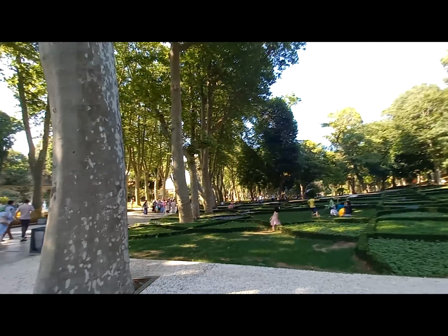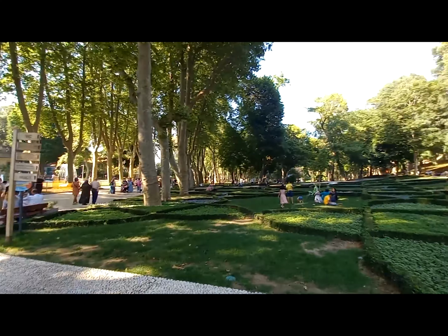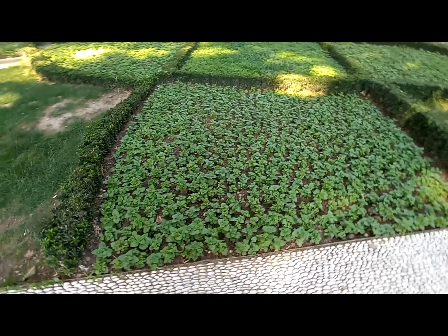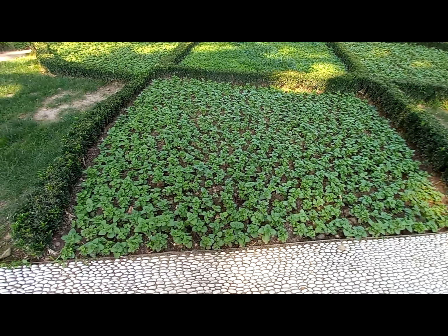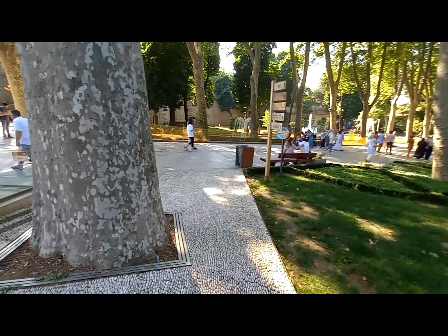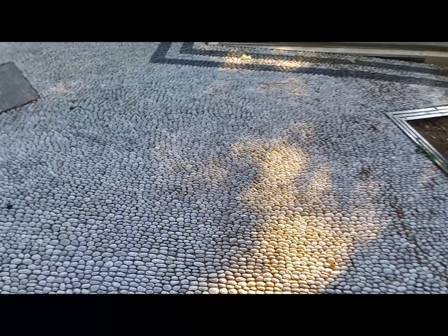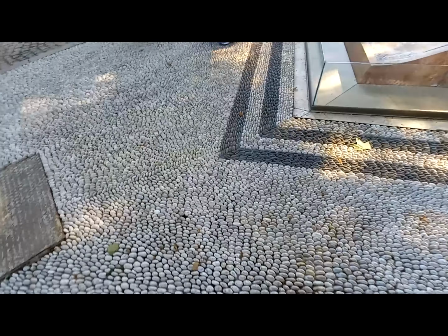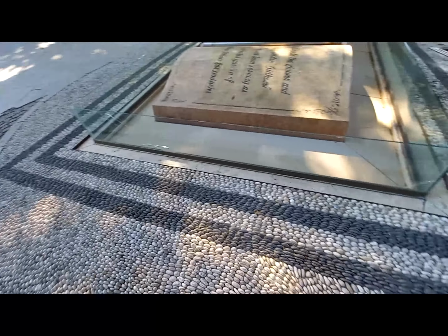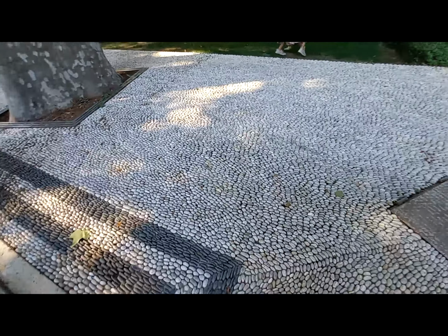The weather is so cool here. They have a lot of plants that they recently planted, like these. And the floor is also nice. They have this design on the floor. It's made of pebbles.